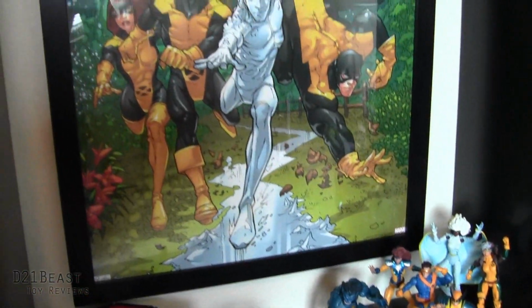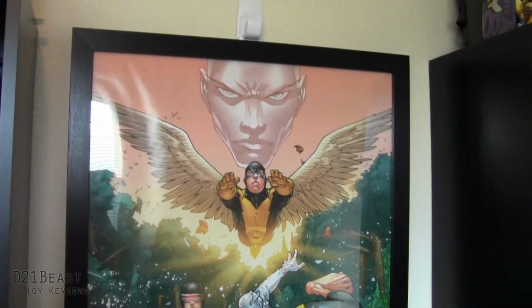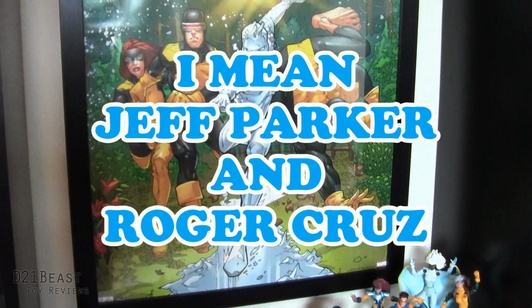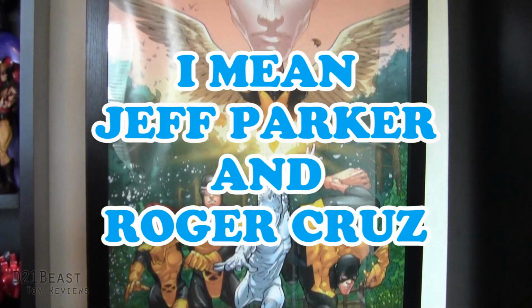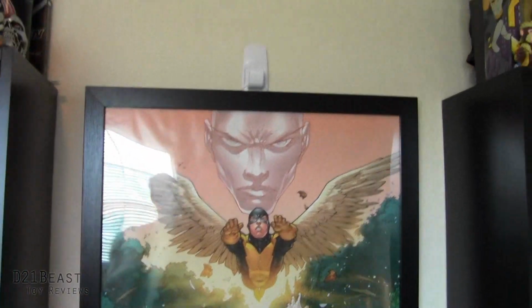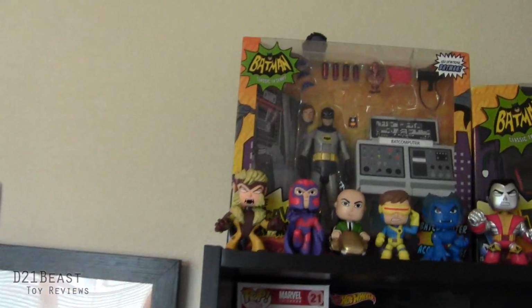And we have this poster. I don't know if I've shown this off in the video yet. My wife got this for me at a book fair of all things that she just happened to be walking by, but it's the Jeff Parker Roger Cruz run on X-Men First Class. And yeah, it's a really great poster. I was a big fan of the book and she didn't even know I was reading that book at the time. So I love that poster, glad I got it framed.